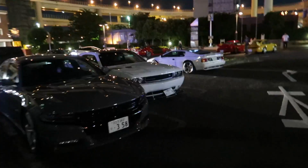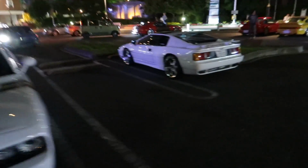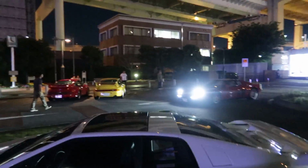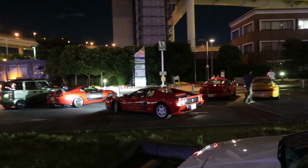It's like some old school Ferrari or something. I'm not too good with these. What is this? That's a Lotus. Hey, I should probably know that. A lot of you guys are gonna give me crap. And there's another one. What is going on? That's cool. Old school Ferrari, man.